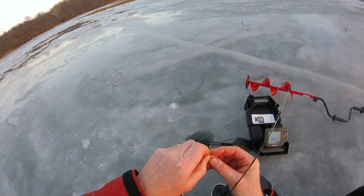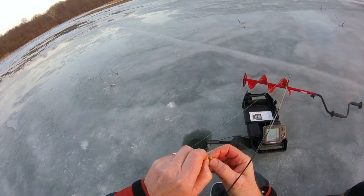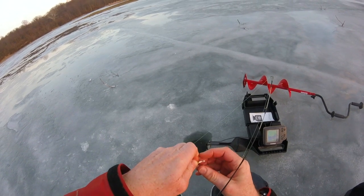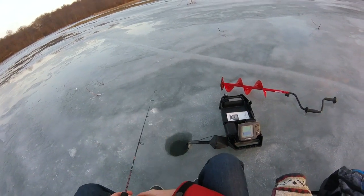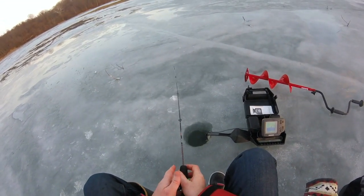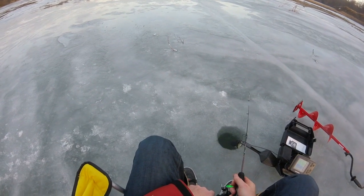That is something else, man. That is so rewarding, I have to say. I'm glad that I checked this spot out before giving up on the day, because look at all those fish on the finder, man. They are just stacked in here by this. It's interesting. It's like the one piece of structure.